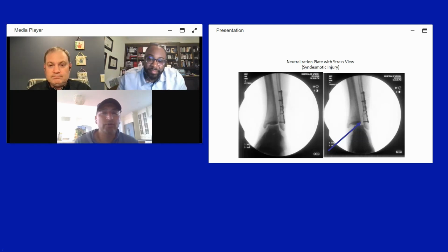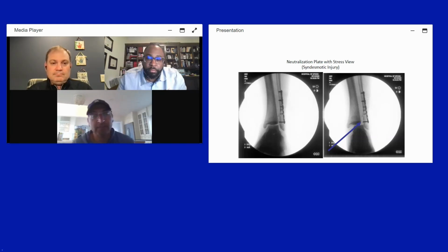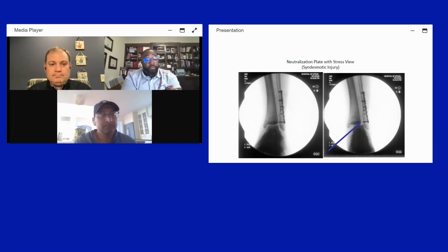And obviously a lot of these syndesmotic injuries come with other things. Tell me what your thoughts are. I know there's a whole session on deltoid, so I don't want to get into that, because that's a separate box of trouble we're going to open. But are you fixing the deltoid regularly in a patient with a syndesmotic disruption, or are you waiting to fix the syndesmosis first and then stressing the deltoid? So that's a great question.